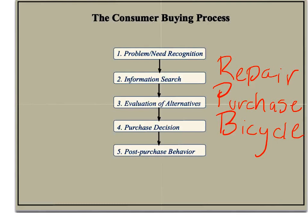And so once we've evaluated, or once we've gathered as much information as possible, and mind you, the sources that we gather them from are going to be a number of different sources, right? We're going to consider our personal sources, right? Family and friends. We're going to go with them and say, hey, what would you do in this situation? Or, what have you purchased in the past? Does it work for you? All those different things. We're going to go based upon our own experience, right?